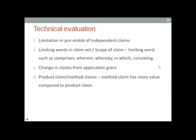The third one is change in claims from application to grant. If there is a change between the application and the granted patent, then the weightage will be more, and it may be considered a weak patent in the particular portfolio.